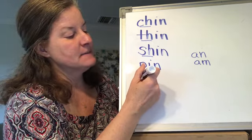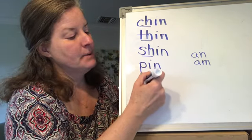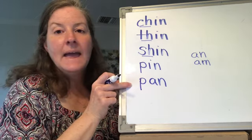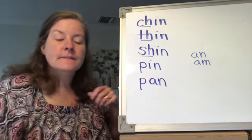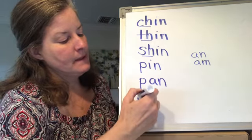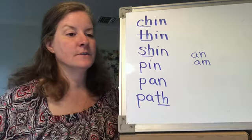So let's spell that as best we can. You do yours first and then I'll write it. Pan. Okay, it's an. Pan. Good. Now can you change pan into the word path? Let's break it down. Path. Here we go. Two letters that make the th sound are T and H.